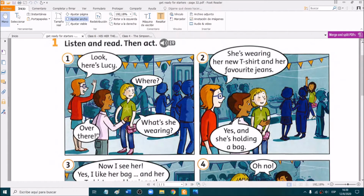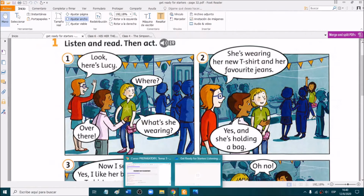Okay, so let's listen again. Listen and read, then act. 1. Look, here's Lucy. Where? Over there. What's she wearing? 2. She's wearing her new t-shirt and her favourite jeans. Yes, and she's holding a bag.